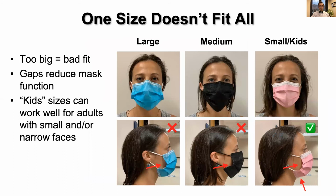It's also important to realize that one size doesn't fit all with surgical masks or just masks in general. And in this case, bigger isn't necessarily better. If you have a mask that's too big, as you can see in the first column here, you have these loop outs in the corners that lead to big open pockets on the cheeks, which is not going to do a very good job of either filtering air you're breathing in or preventing the aerosols that you're breathing out from interacting with everybody around you.